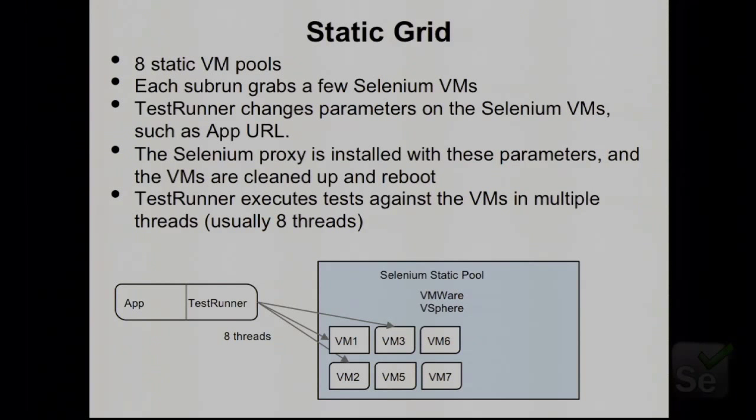And just a little bit to drill into that. To a lot of people, that will look a lot like Selenium Grid. So we basically configured 8 flavors of pools, 8 flavors of VMs. One with a combination of IE6 and other browsers, one with IE7 and other browsers, and so forth, right? When we create a test bed, which is a subrun, it will go grab a few VMs. And once it has a VM, it will connect via SSH and change a few parameters, so it's able to connect back to the test beds, such as the app URL.